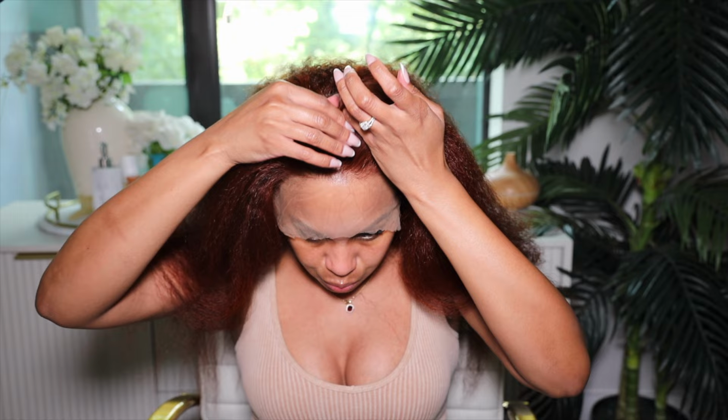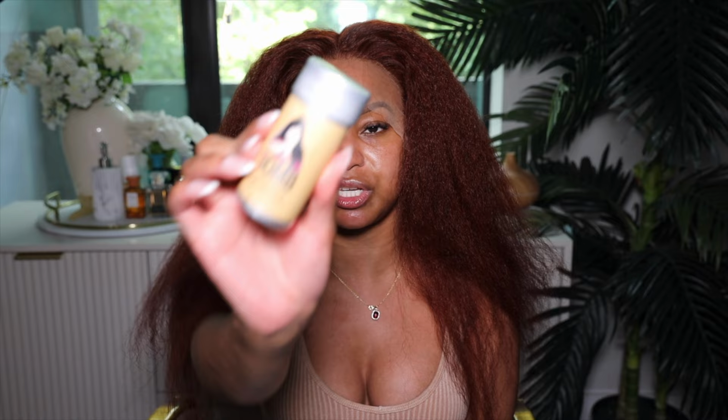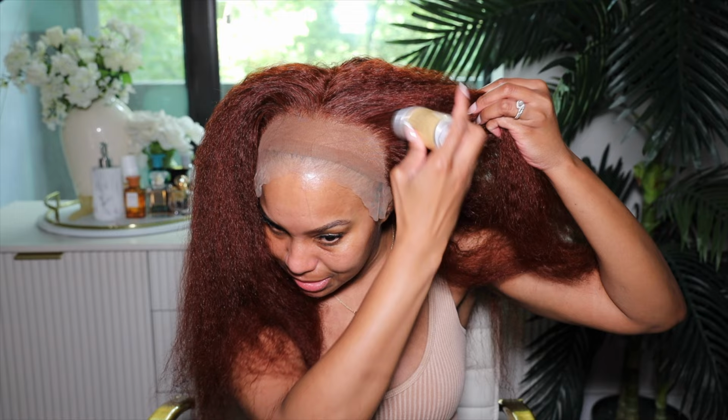And I think I just gave myself a middle part by mistake. Hold on. Because we're doing the middle part, I need to flatten all up in here. Now when I flatten my hairline, I like to use a wax stick. This is an Amazon wax stick, the She Is Bomb wax stick. I think everybody uses this wax stick. I'm not special, girl. You can get you some beeswax for all I care, as long as it's wax, girl.